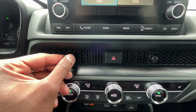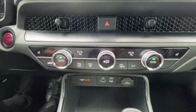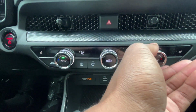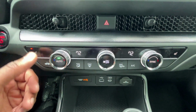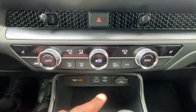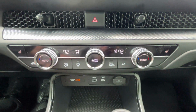Hazards here. And then we do get dual zone automatic climate controls in this Sport, which is nice to have. And we can adjust temperature here, we can unsync it here. Of course, we can just sync by hitting the button, cut it on and off, which is nice. You also get 3-stage heated seats for the driver, front passenger. Then here, you decide where you want the airflow to go, turn on defroster, and then this will do your rear defrost as well as your heated mirrors. And you can toggle your AC there, and it'll tell you whether it's on and off.